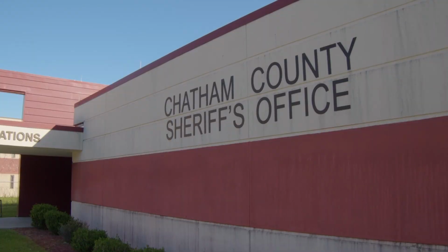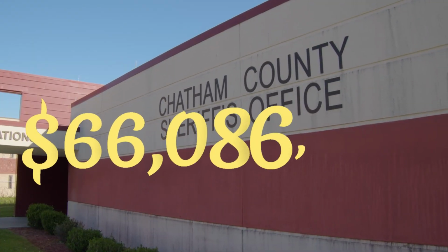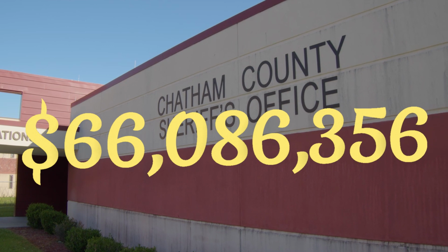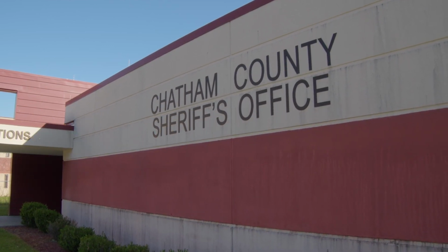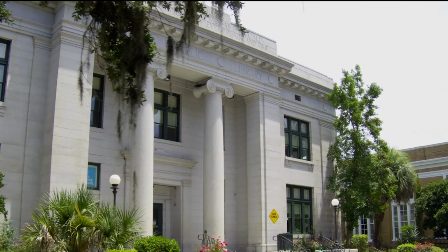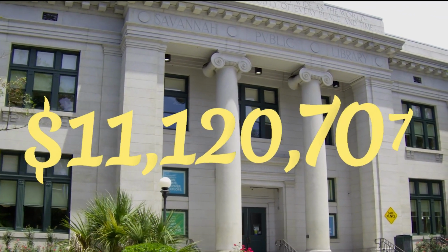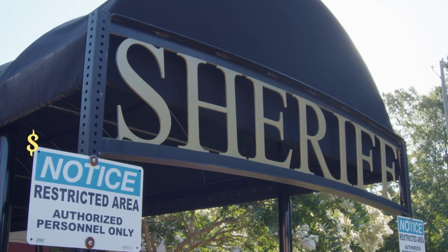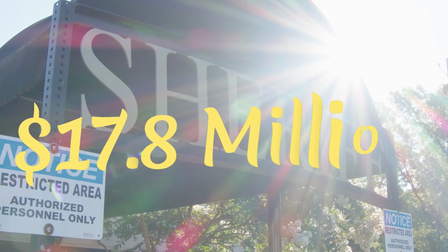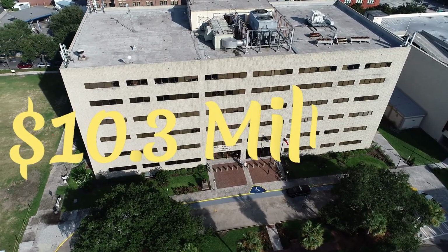The Chatham County Detention Center is the largest budget item in the General Fund at $66,086,356. This year, we're increasing the funding for Live Oak Public Libraries by $2 million over last year, bringing the total to $11,120,707. The Sheriff's Department receives $17.8 million, and the District Attorney's Office receives $10.3 million.